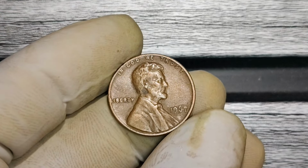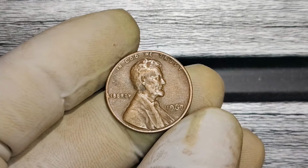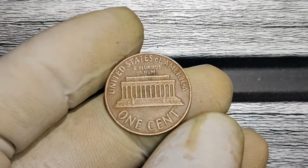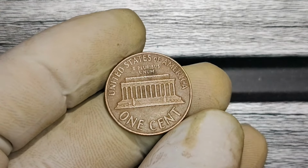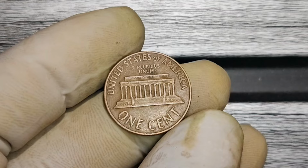So if you look at a 1967 penny, you won't see a D for Denver or an S for San Francisco, it just has the year and nothing else. While most of these pennies are only worth face value, a few rare ones were struck with unusual errors, like double die obverses, off-center strikes, and full red uncirculated condition. These errors are what drive the insane price tag.